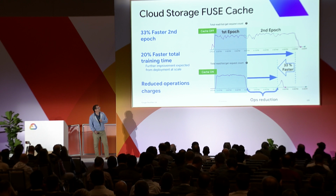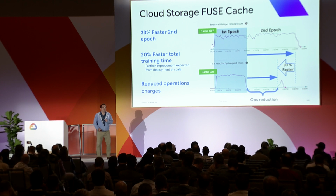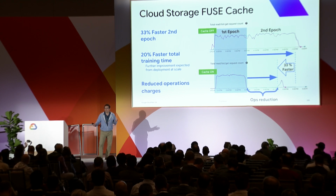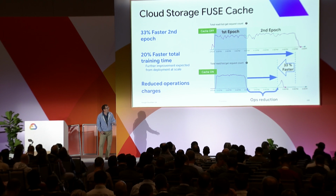So what happens in the second epoch of training in the bottom chart is the read count for cloud storage has gone to 0, right? Because we already touched all the files, and they're already cached in the local node. The training time reduction, the 33% faster, means this was time where the GPU was stalled, waiting for network access for the data to be pulled from our cloud storage or similarly from our Lustre service before. When we turned on Fuse, that stalling was eliminated and training was accelerated, 33% faster.